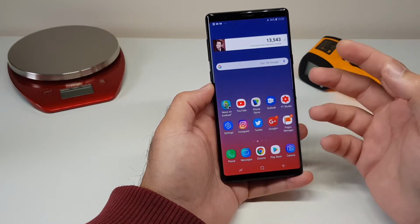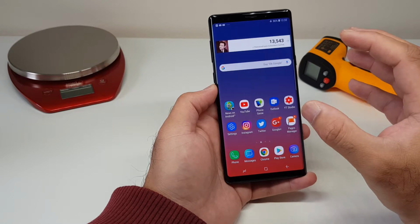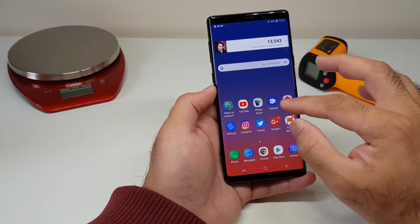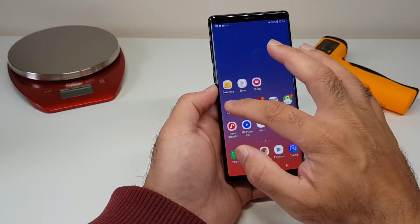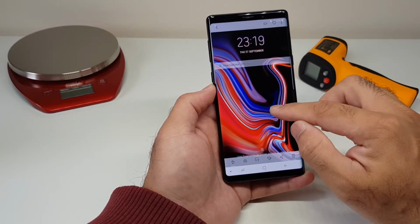Now you guys know in my style, I always take screenshots of all the data that I collect to show you evidence of how the battery's been behaving ever since I had the phone. So let's quickly get into Gallery and see what I've been collecting ever since I had the phone, like I said, just over a week ago.